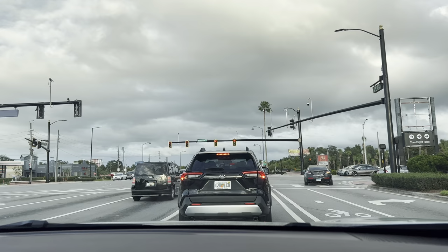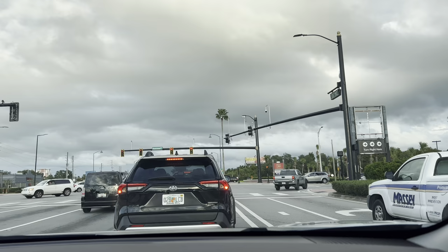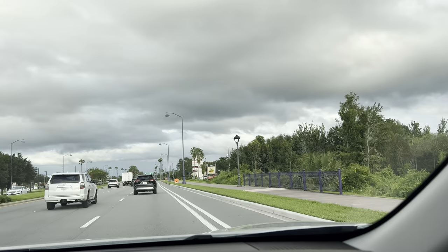And it's right near Disney World, 192. It's all signposted as you come out of Disney World to get to 192 as well. So it's pretty easy. And just over here, you've got a TGI Fridays.